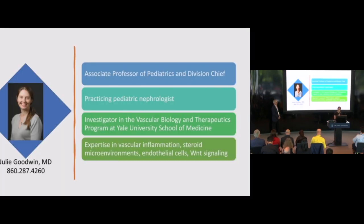So this is me. I'm actually a pediatrician and a nephrologist. I have an active clinical practice, but I'm an investigator in the Vascular Biology and Therapeutics program at Yale. My area of focus is vascular inflammation, steroid microenvironments, and endothelial cells, and more recently, Wnt signaling.